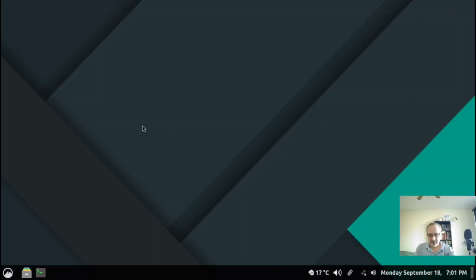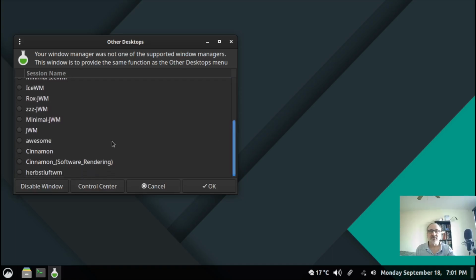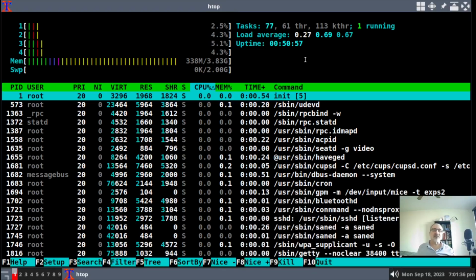And let's switch. Let's go back into Awesome. Other desktops. We're going to go back into the Awesome window manager. And let's do an Htop here. So now we're running at 338 megabytes of RAM. That's not bad. I gave this virtual machine a 50 gig hard drive, 4 processors, 4 gigs of RAM, and the installer gave it 2 gig swap. I didn't choose that, it just gave it. So we're running at 342, that's not bad.